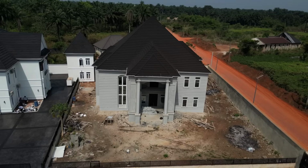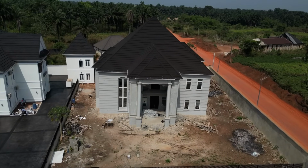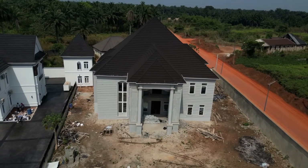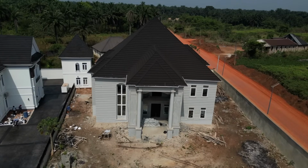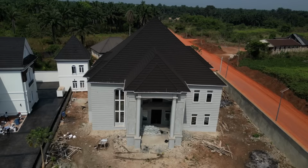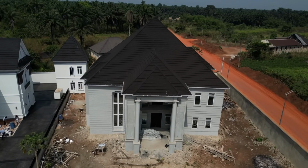So, engineer? Yes, sir. One thing I observed about this house when I came there is the size of the house. It's very, very massive. So what's the spec of the house? How many bedrooms? How many toilets? What are we looking at?